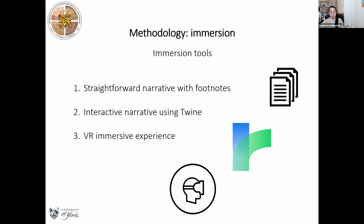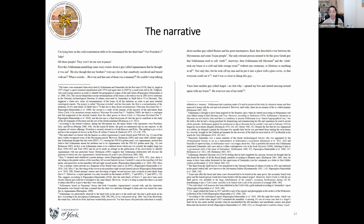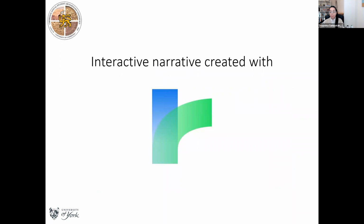So the tools for the immersion that I'm going to use, as I said, are a straightforward narrative, an interactive narrative using Twine, and virtual reality. I included an example of the straightforward narrative, but I won't go into much detail, just to have a look at how it looks. I have the story and I have footnotes to back up the evidence for why I am saying specific things, in order for the user to know which is my imagination and what is real archaeological evidence. So let's go to Twine.